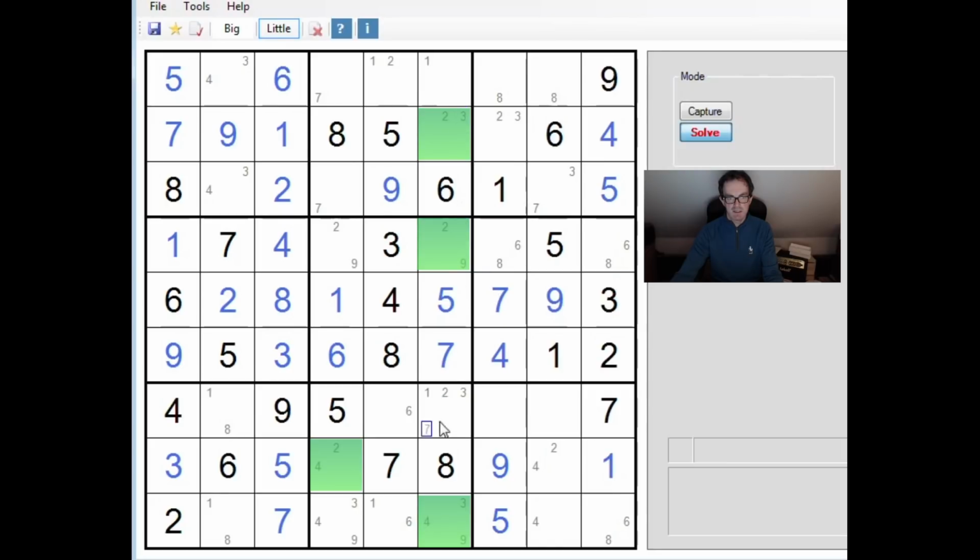This 3 here sees this 3 here, so that's fine. There are the only 2 3s in the quadruple. Now 4s, these 2 4s see each other, they're the only 4s in the quadruple, that's fine. And this 9 here sees this 9 here, so that's fine. So we're looking to test the number 2 and to ask ourselves what happens with the number 2 in this situation. So let's pick this square.